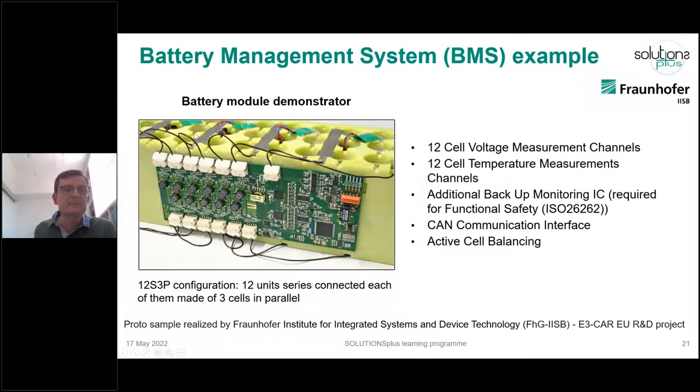Here you see this applied to a module. The module is made of 12 big cells, arranged as 3 cells in parallel each. The system measures temperature and voltage of each of the triplets, and controls and manages all of them, also balancing them. It's a prototype unit made by Fraunhofer Institute, one of the Fraunhofer Institutes, very valuable.